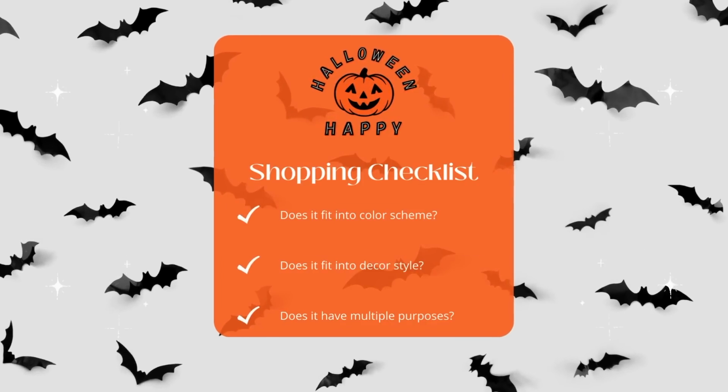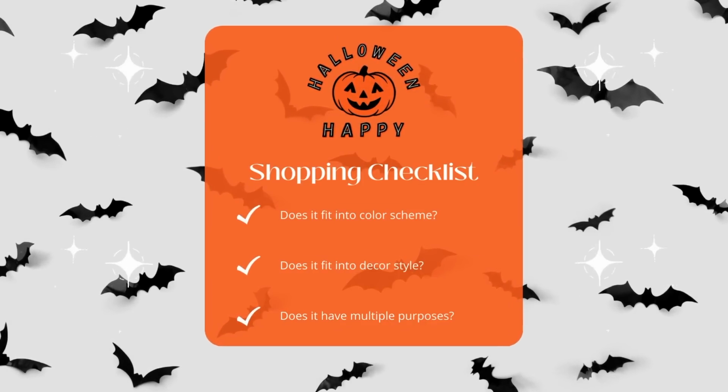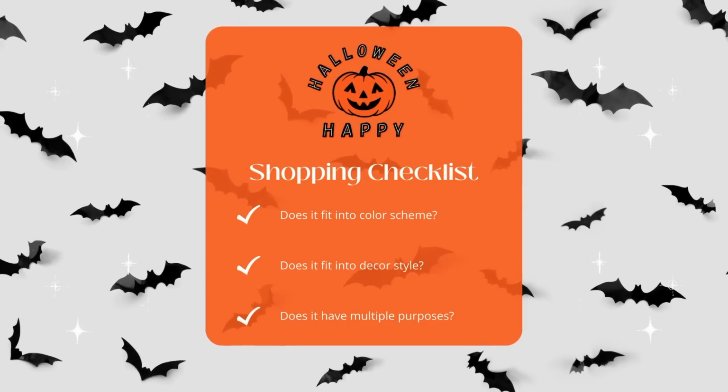But now, since Halloween is pretty much all year round, considering with shops and other businesses that we can shop year round, I don't feel as desperate to pick up all the Halloween things, you know? Living in an apartment, I have no room for all of this stuff. So I really do try to narrow it down if it fits my color scheme, if it fits my style, if it fits something that I can use for multiple different uses.